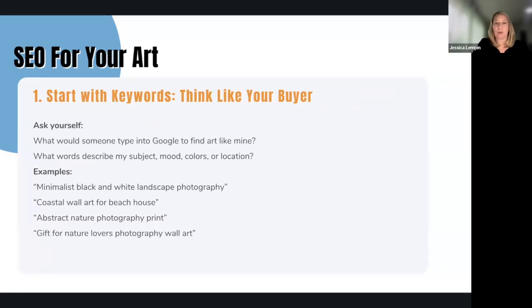Well, start with keywords. Think like your buyer. Ask yourself, what would someone type into Google to find art like mine? What words describe my subject, mood, colors, or location? Now, examples. This is kind of fun. Minimalist black and white landscape photography, right? If I'm looking for something very particular like that, I'm going to type that into Google and see what comes up. Same thing with coastal wall art for beach house, right?